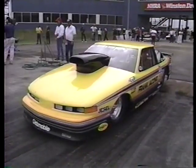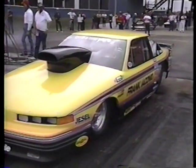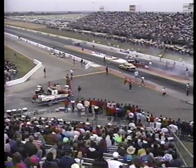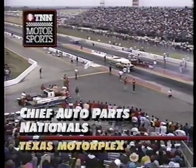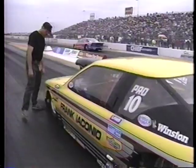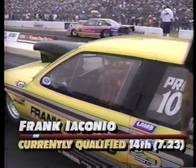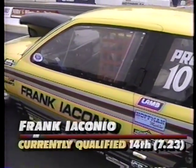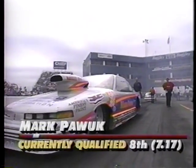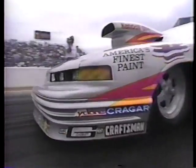Steve, we don't have 5,000 horsepower out on the starting line. It's more like 1,300 out of these gasoline-burning 500 cubic inch engines that power these 2,350-pound automobiles to speeds over 194 miles an hour. We have a pair of Oldsmobile Cutlasses doing battle here, and both of them are currently qualified. Frank Iaconio, the slowest of the pair, at a 723, is in the number 14 spot, while Mark Howick is currently qualified with a 717, the best run ever of his career, and that puts him number 8.